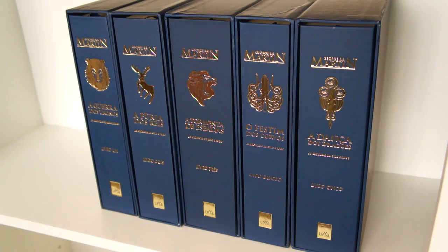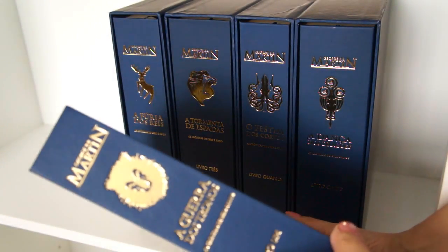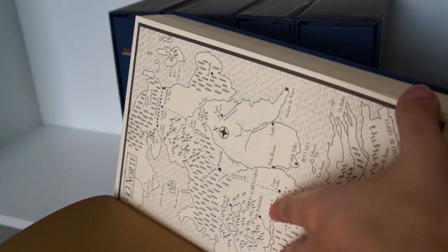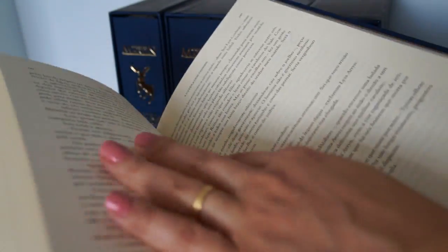Last but not least, I also have a Brazilian collection. Here we have the 5 books of A Song of Ice and Fire. This is a hardcover collection. Each book comes in a blue slipcase with golden details. The spine's quite nice, and inside I enjoy the quality of the paper. It's cream colored with nice margins.